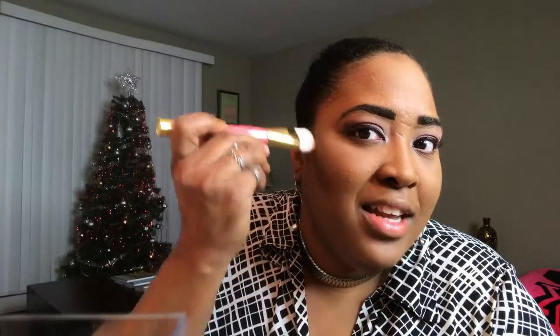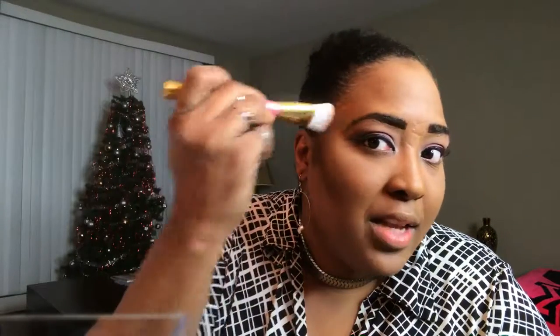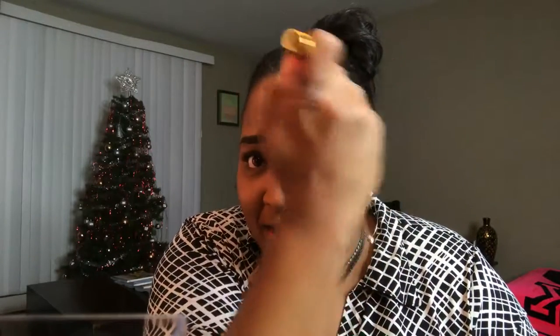But I like to put that in the hollows of my cheek, the perimeter of my hairline, just to add back some dimension to my face. I don't have a lot of dimension normally, so when I'm doing my makeup, I do have to add that back. I used to have deep cheekbones, but now it's just a little, as you can see when I smile. In the hollows of my cheek, my hairline.